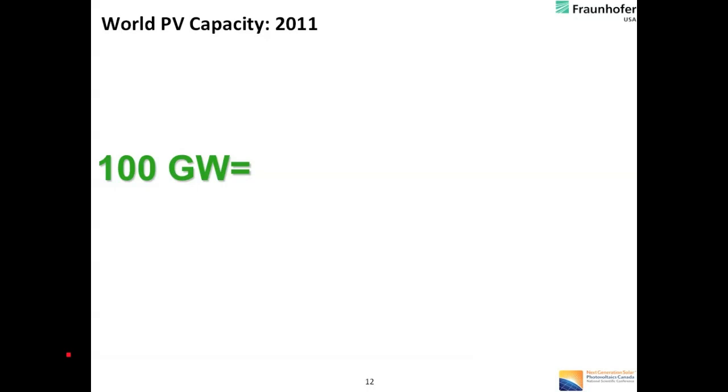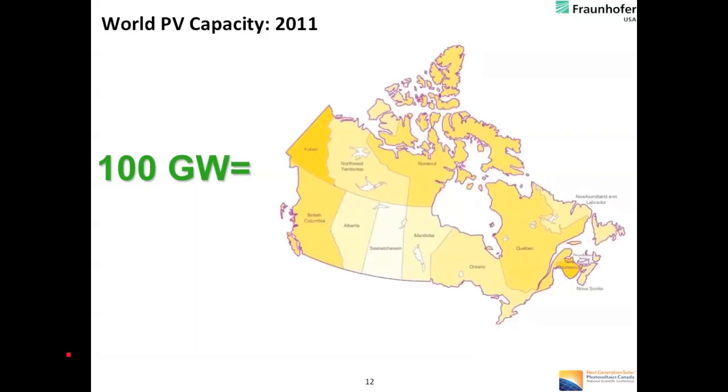Okay, a little closer to home. Canada. Okay, so not quite. So Canada is actually at 130, but if you take out BC and Alberta, yeah, you're at about 100 gigawatts. So it's a phenomenal amount of electricity. So all of Canada, I mean, on a per capita basis, actually, Canada and the U.S. use about the same amount of electricity. We have about 10 times as many people, so we use about 10 times as much electricity. But 100 gigawatts is fantastic.